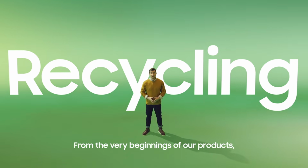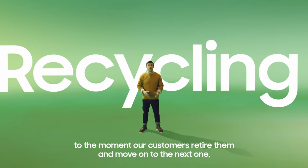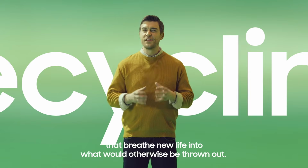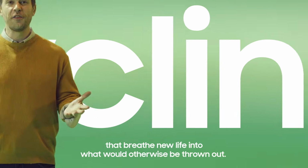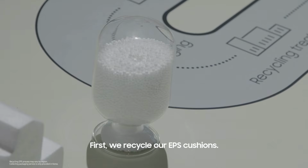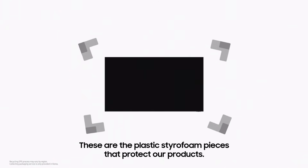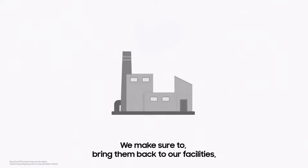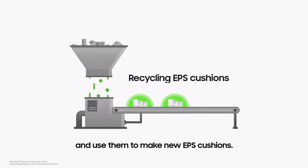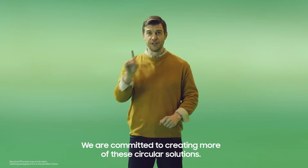From the very beginning of our products, to the moment our customers retire them and move on to the next one, we've created innovative designs and treatment processes that breathe new life into what would otherwise be thrown out. First, we recycle our EPS cushions. These are the plastic styrofoam pieces that protect our products. We make sure to bring them back to the facilities and use them to make new EPS cushions. We are committed to creating more of these circular solutions.